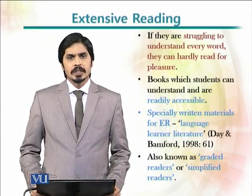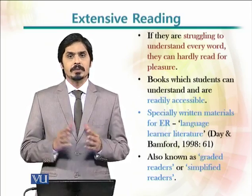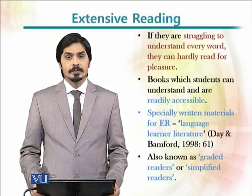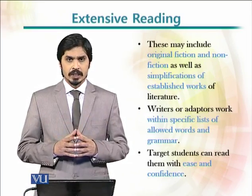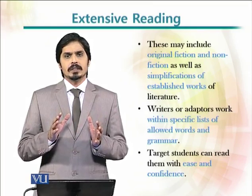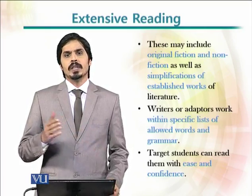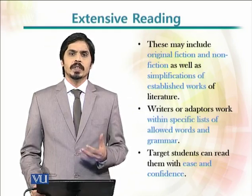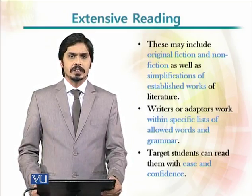There could be some specially written materials which are used in various parts of the world. For example, language learner literature, and we could find an example in Bamford's works. Such readings are also called graded readers or simplified readers. There could be actual, original fiction and non-fiction which could be used for extensive reading purposes, or the simplified forms of such fiction. And the writers or adapters who develop such material are well aware of the level of the students, and they use only that vocabulary and structures which are useful for a certain level of learners. And target learners can read them with confidence and ease.